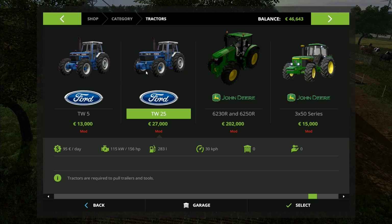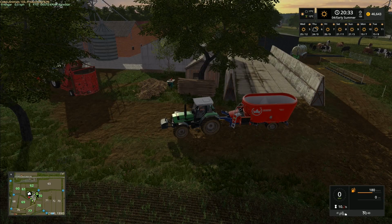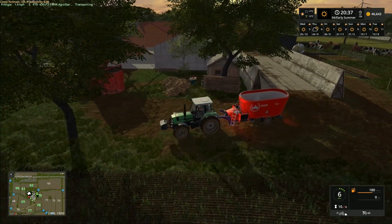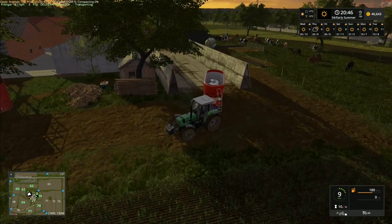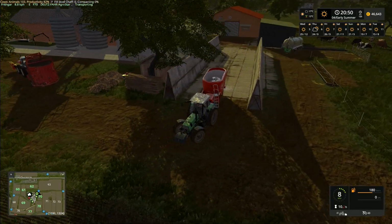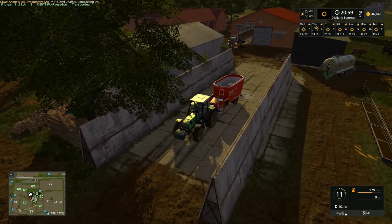This is actually the only one that doesn't have a front link on it. So if we use that one for doing our zero grazing, we will have to figure another way of using the mower and the forage wagon together. I got some ideas for that, and I'm fairly certain that we'll sort of do okay with it. But yeah, anyway, it's those 4.